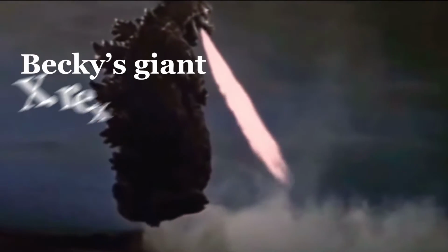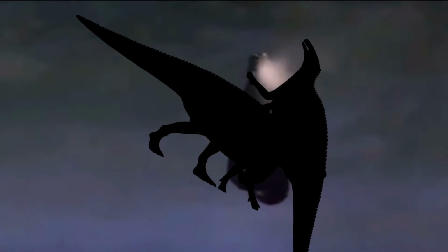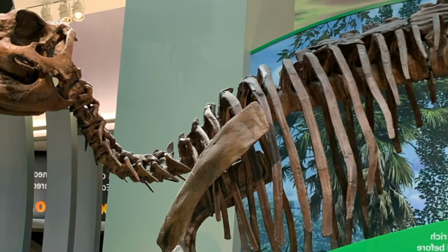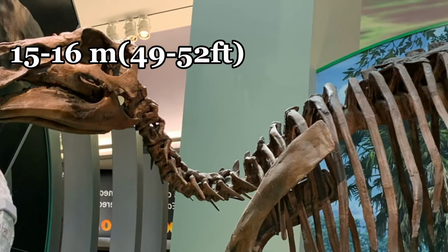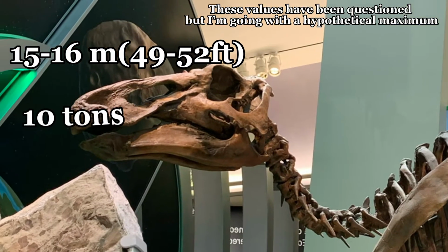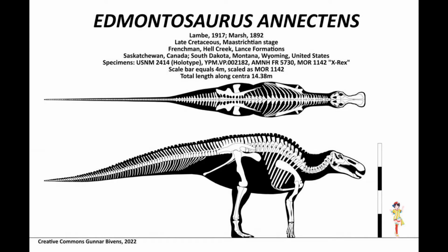There are two giant individuals of our Ducky boy, Becky's Giant and X-Rex. These two are fairly incomplete specimens, and the estimation of their respective dimensions is fraught with uncertainty. From what I could find, the lengths are estimated to be around 15 to 16 meters at the highest, and upper estimates of weight are around 10 tons. Again, I couldn't find any actual pictures or descriptions of these specimens, although there were some skeletals.